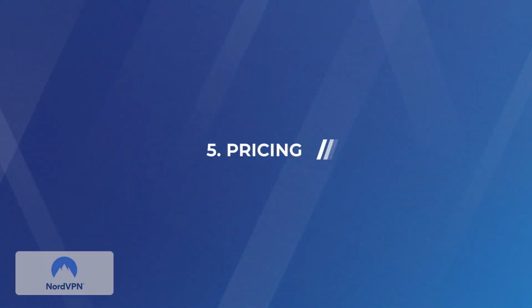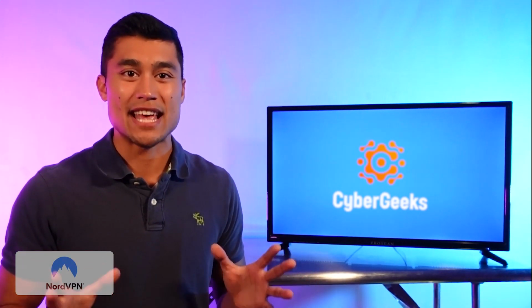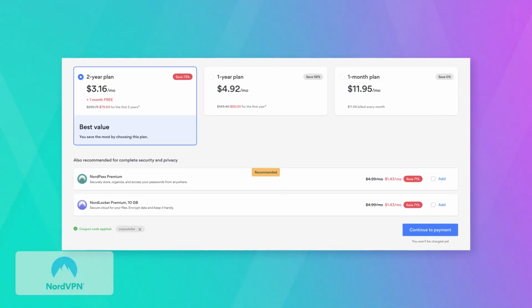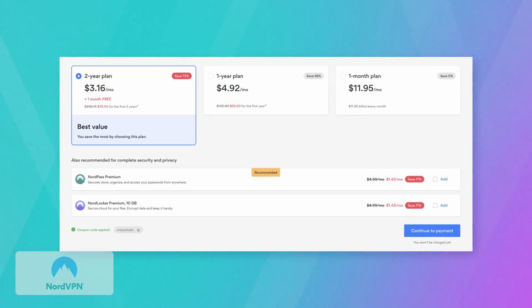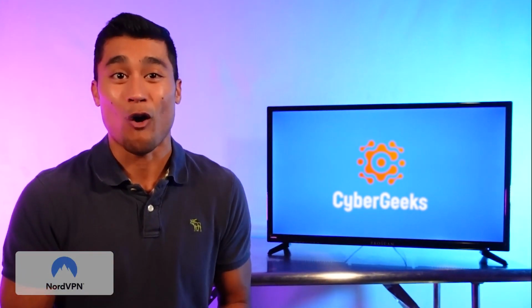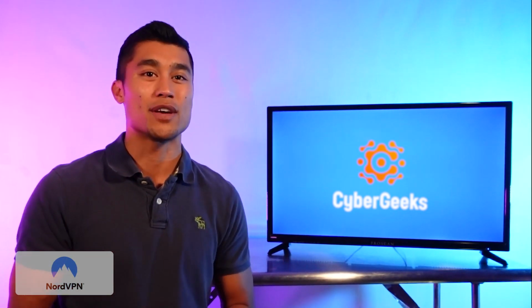Pricing. Now, the big question, how much does it cost for all of this epicness? Well, the price ranges from a little over $3 per month to about $12 per month, depending on which plan you choose. For many people, this is probably less than what we already spend on other random nonsense every month, but you can really see where that value kicks in when choosing the 1 or 2 year plans.